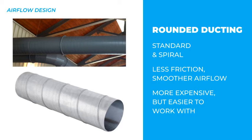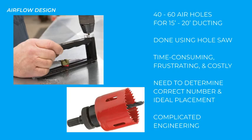When opting for any of these traditional ducting methods, making the specific calculations is important. On average, with a 5-ton air system, be it a standard unit that does 1800 to 2000 CFM, or especially an Evolution Series unit that is capable of up to 3400 CFM, about 15 or 20 feet of ducting is needed, with somewhere between 40 and 60 holes staggered on each side to adequately accommodate the air going through.